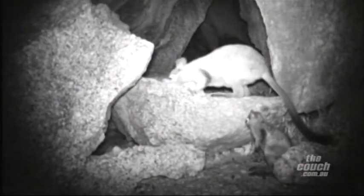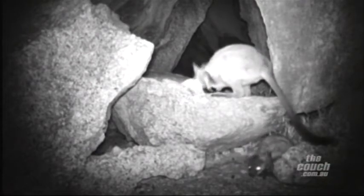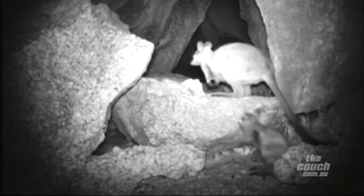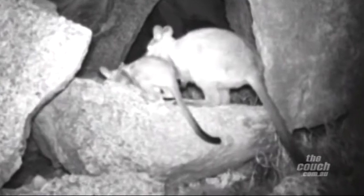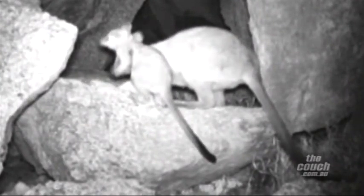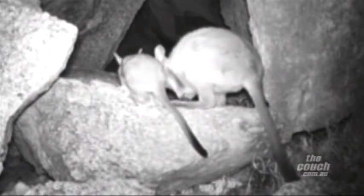What animals are these, Mike? These are rock wallabies, black-flanked rock wallabies from out in the central wheat belt, and this is a gorgeous one. They are so cute. Look at those little joeys there. They've been having a few problems of late, and the camera traps are really helping to shed a bit of light on what's going on.